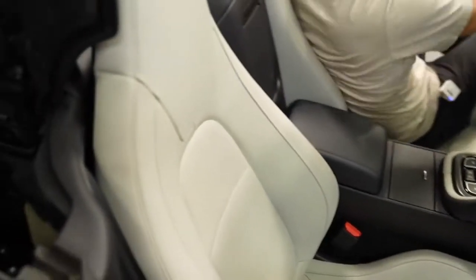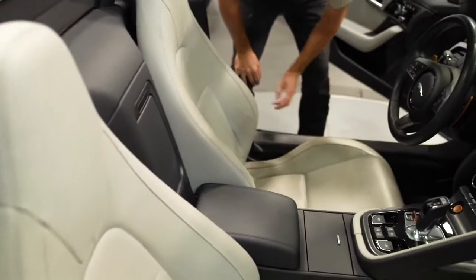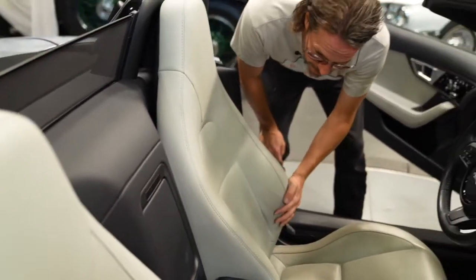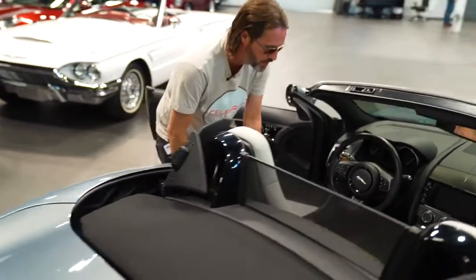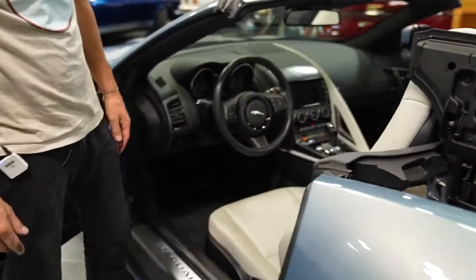Let me get out of the driver's seat here just to look at the driver's seat, since I'm going to call this minor wear from getting in and out of the car. We don't have any seam splitting yet. It's just kind of what a cream colored seat would do if you climb in and out of it from time to time. That's what happens with these interiors.